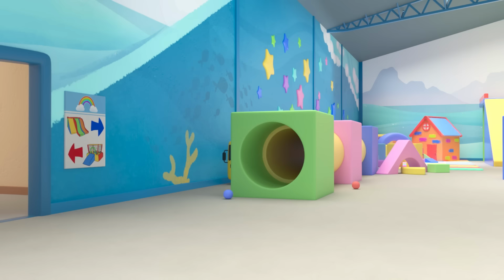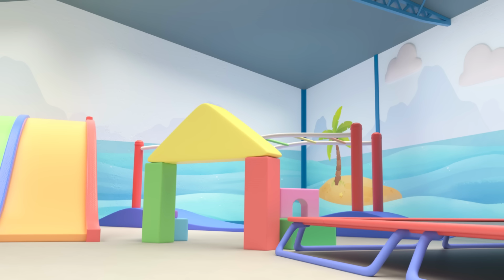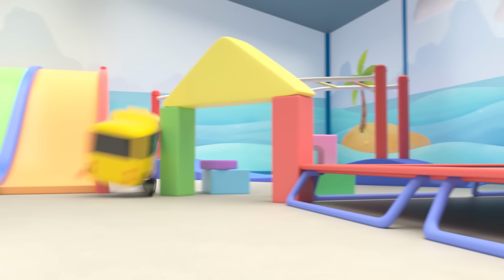But where's Buster? There he is, hiding behind the tunnel. Looks like he has an idea to distract Daddy Bus. What's that? A bouncy ball! Daddy Bus is going to investigate. Now Buster can find a new hiding spot. That's very sneaky. Maybe Buster can use that trampoline to help him hide.